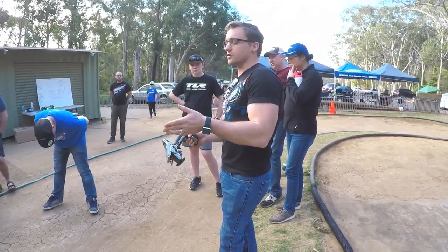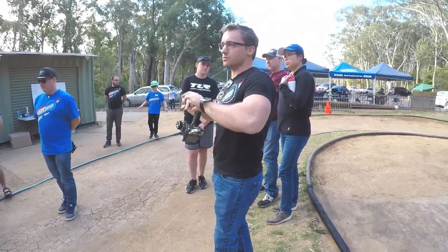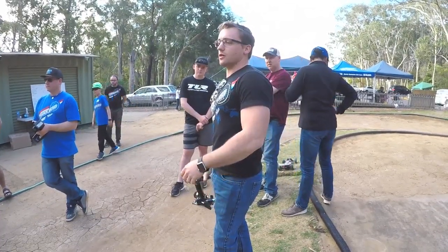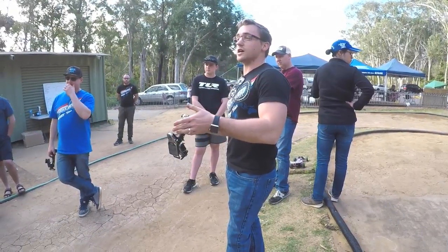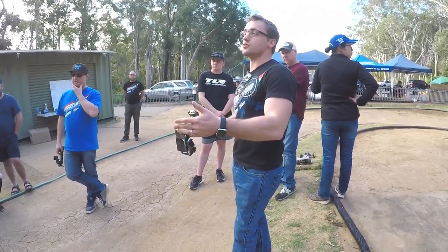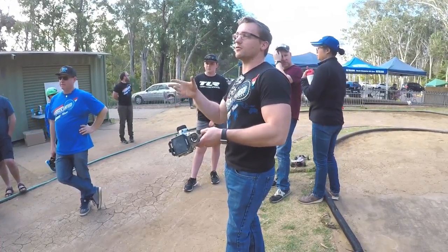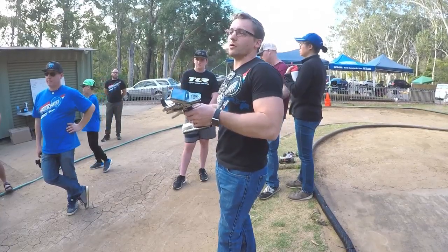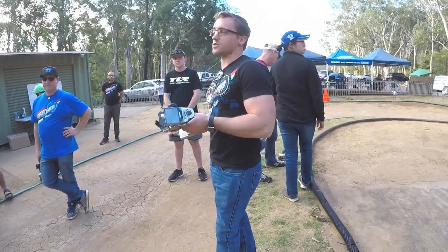Brush motors, which we used to run, had a lot of natural drag because we had brushes on the commutator putting drag on the driveline. So a lot of guys that have been around longer than 10 years will run drag brake because that's how they've got their driving style used to, and they feel comfortable with that, and their corner entry, corner exit is catered for that, whereas a lot of the guys that have gotten into it more recently won't run any drag brake, and the pros don't run it because they're just faster and better.